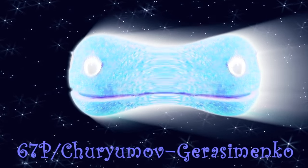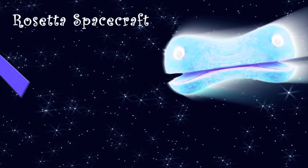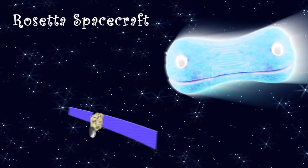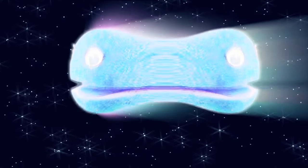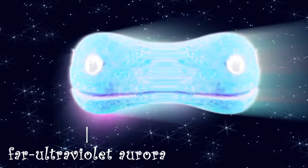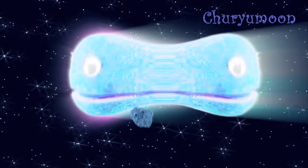67P Churyumov-Gerasimenko. You'll find that I am incredibly special. I'm the first comet to have a spacecraft land on me. The Rosetta spacecraft mission got amazing pictures to see. I also have a feature that is very unique. I have a far ultraviolet aurora around me. And one image captured a small chunk of debris, a tiny friend nicknamed Churyumun, orbiting me.